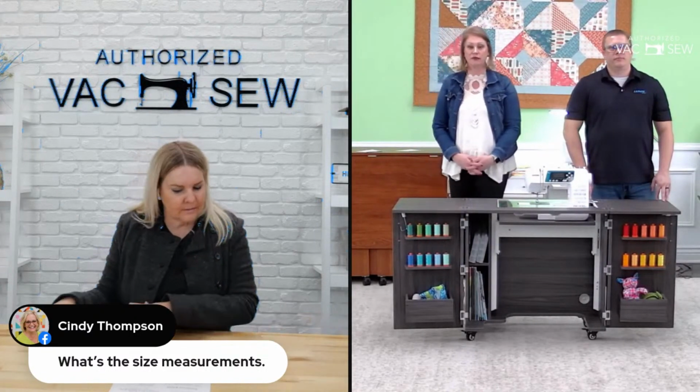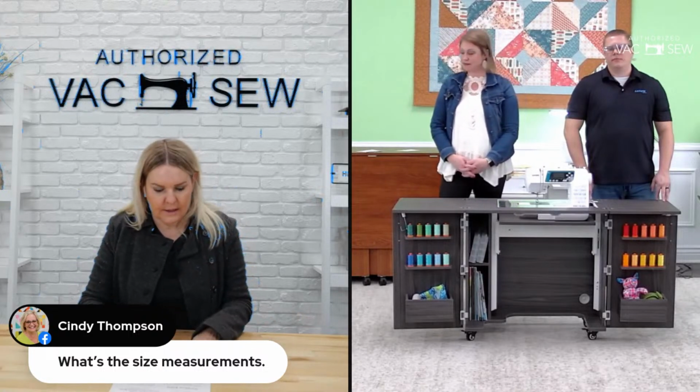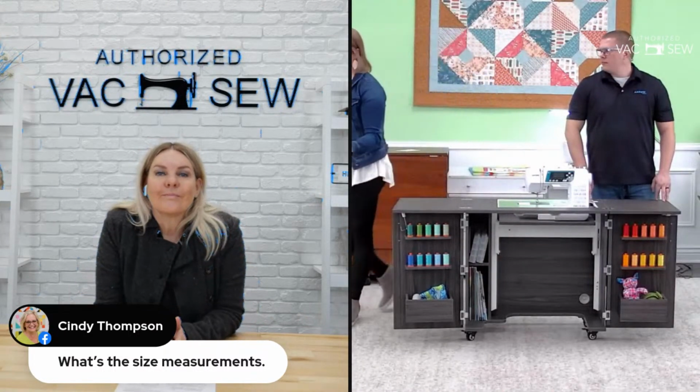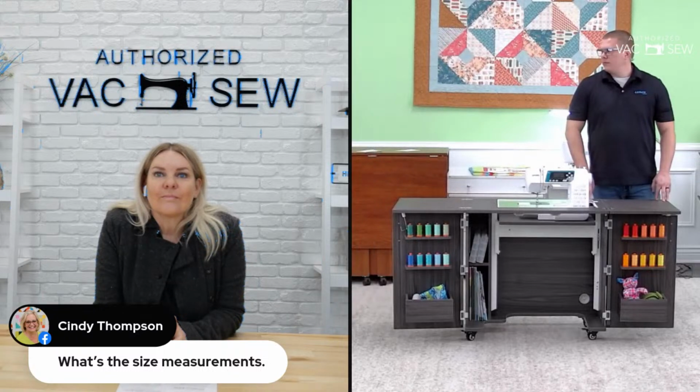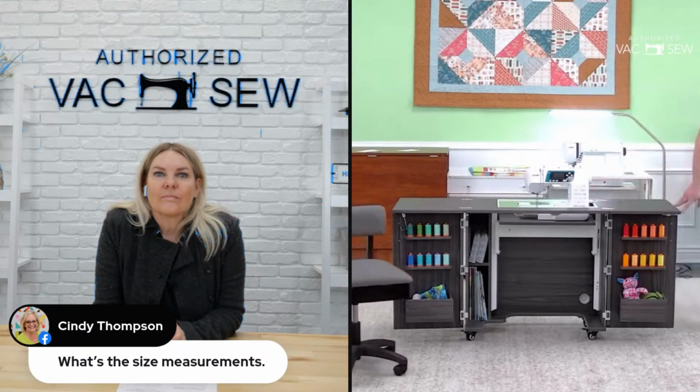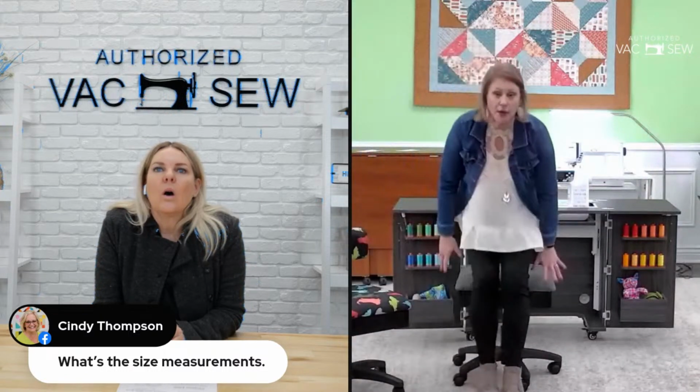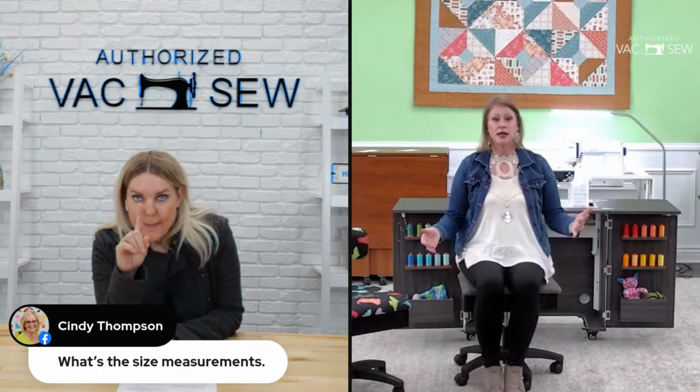Speaking of posture, what we want to talk about next, we're going to roll in all of our chairs that we have here, because you're going to want to sit in a sewing chair. So how many of you are sitting in an office chair? One moment.